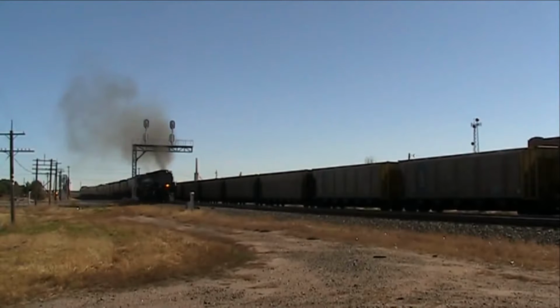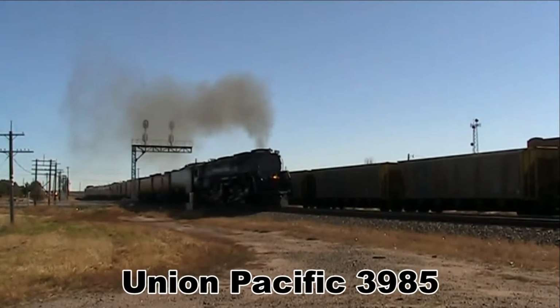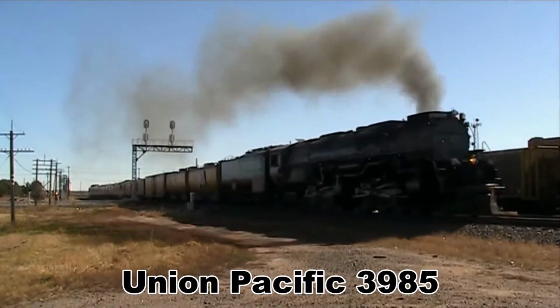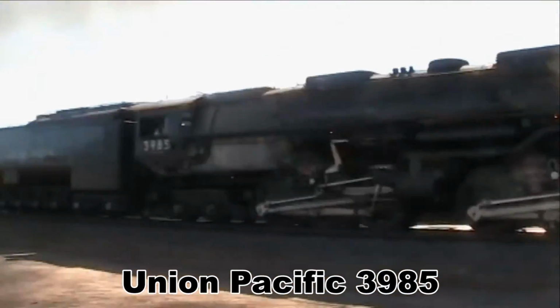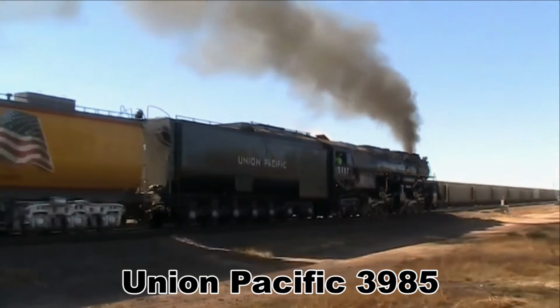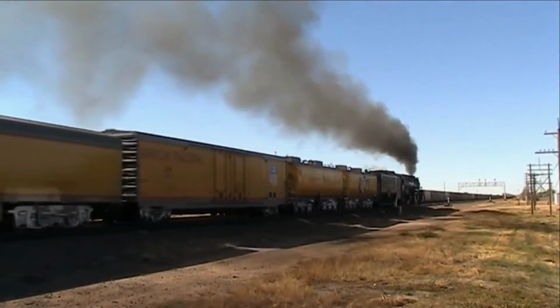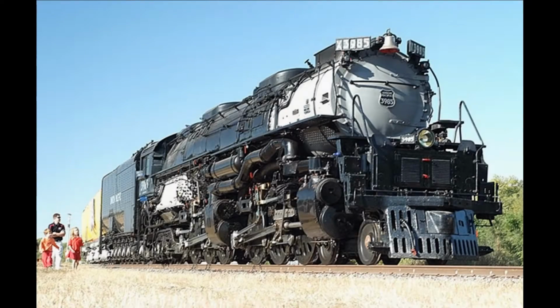Number 8. Union Pacific 3985. You all knew this was going to be on the list, didn't you? Who doesn't love the 3985? Anyways, the reason why I like the 3985 is because of the history. It was an amazing example of Union Pacific engineering.